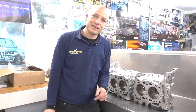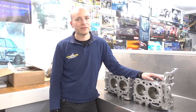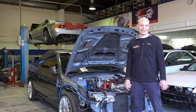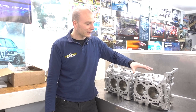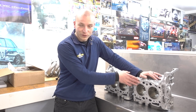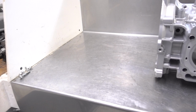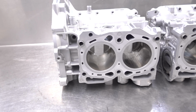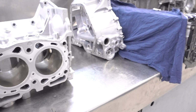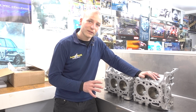Another very exciting engine that we're building is for Todd. He's brought his GC8 coupe in for a complete refresh. So we just got his block back. It's been vapor blasted to give you that brand new finish on the block. And it's also had our PBMS closed deck modification done. We're just waiting on the pistons to arrive, which will be a set of JE Ultra Series pistons. This is going to be a really tough engine, which will be suitable for well over 400 kilowatt.